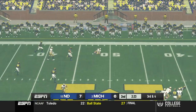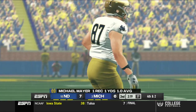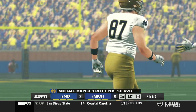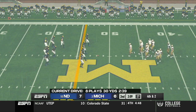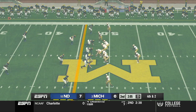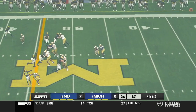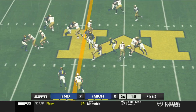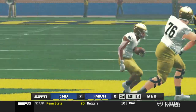Under heavy pressure. He's going to come up shy of the first down marker, guys. Had that not been a great defensive effort, he would have easily gotten there. And it's the offense that takes the field on fourth down. Here's a run. And they're stopped short, and they'll turn it over. So they turn it over on downs, and that's a big boost for this defense.